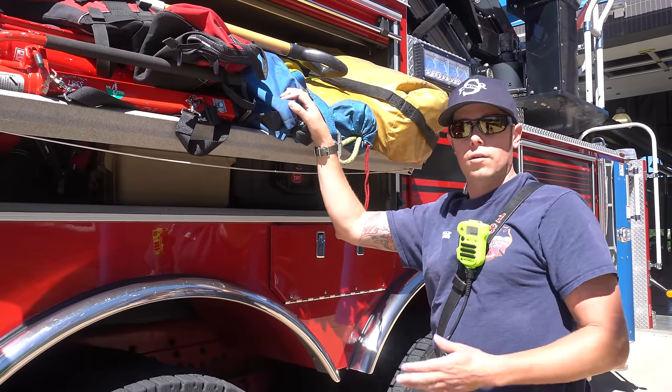We also have a Halligan for the firefighter to use, readily accessible to grab when they come and grab their ladder package, and multiple different hooks for pulling ceiling, doing overhaul type of work. This is a wildland hose package. We don't typically get deployed on wildland calls with South Metro Fire, but in the event we were to arrive on scene first to one of those fires, we can pull this hose out, connect it to our pump panel, and get to work on a wildland fire.